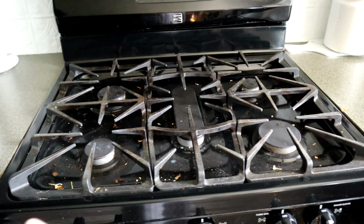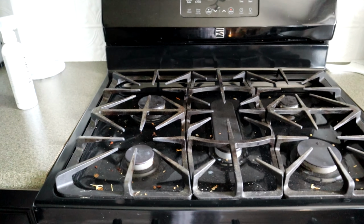I decided to take a break and have some lunch. So now I'm going to be cleaning the oven. I'm just going to be using the Norwex oven and grill cleaner. I'm just going to clean the top of the oven because it's dirty. I really need to give this a really good cleaning.